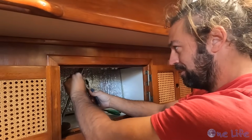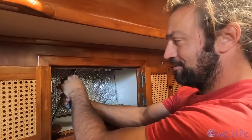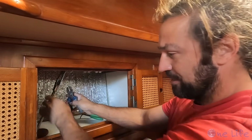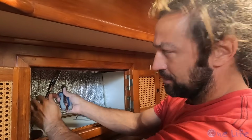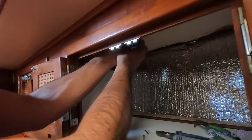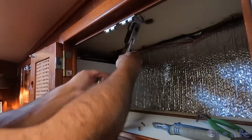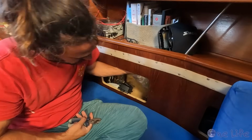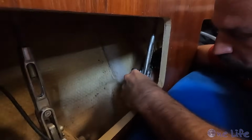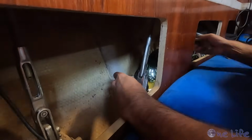With the stays disconnected above deck now, we can start disconnecting the tie rods down here. So I'll pull these pins out and then we'll loosen these turnbuckles. Pin. Okay, that one's out. Ooh, one pin out. Okay.